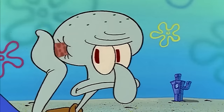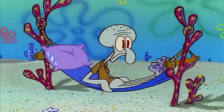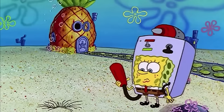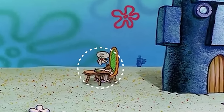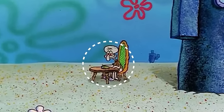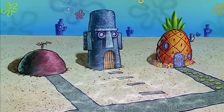Okay, so listen closely. Squidward's hammock is in the backyard, and it's seen at about the 45-second mark. Yet, in the next scene, where he is seen eating, the two corals that held the hammock and the hammock itself are nowhere to be found. They just disappeared. Maybe he put them away, but I think it's a mistake, and I've got another mistake. Take a look at this clip.